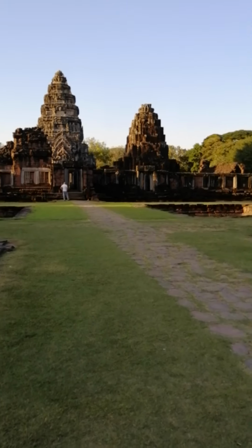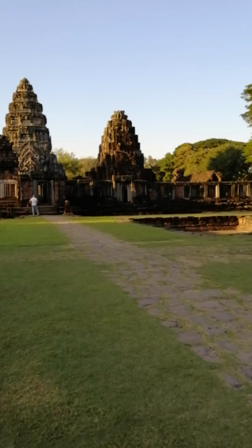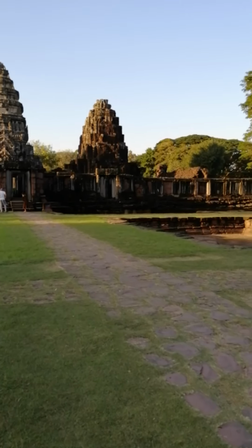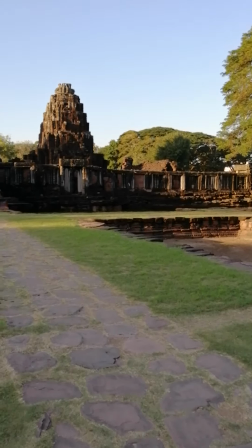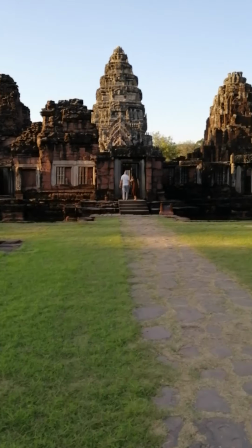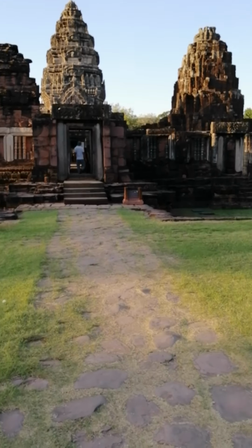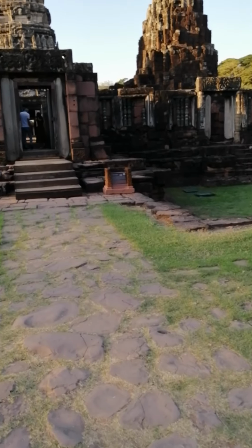The three prongs likely would have represented the Hindu trinity. One of these prongs is actually constructed entirely of laterite, this one over here. And the one we're looking at right now is the one that housed an image of Jayavarman the VII. Now, this structure probably at one point was a Hindu monument, but it was also, at least during the reign of Jayavarman the VII, converted to a Buddhist monument.